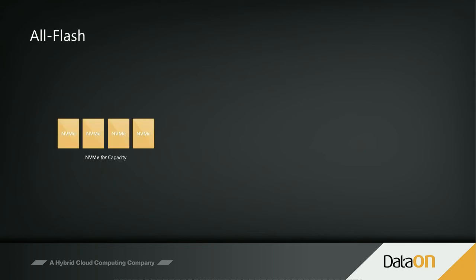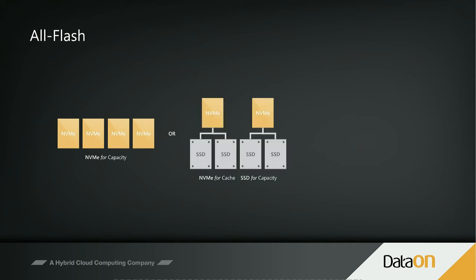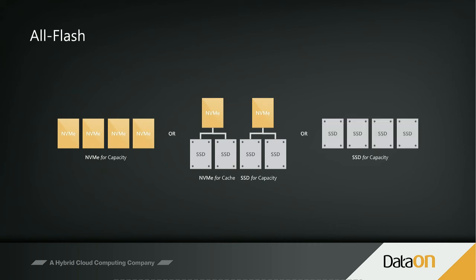So you can do, and this is a very typical scenario for us, NVMe for capacity, where we would use Intel P4510s as the drive for an all-flash type of configuration. Or you can do NVMe with SSDs behind it, so it's still all flash, just different types of drives. Or you can do all-flash SSDs.